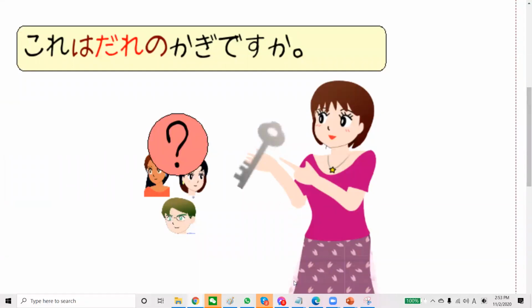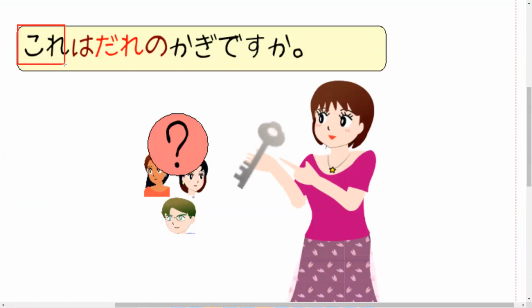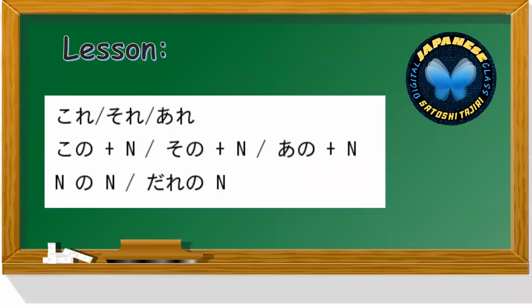Okay, ja, one more. Kore, it means this. Okay, since this is our topic, we use our particle wa. Then our interrogative dare, it means who. Then we have our kagi. Kagi means key. So we're saying here, who owns this key? Wakarimasu ka? Wakarimasu sensei. Okay, good.